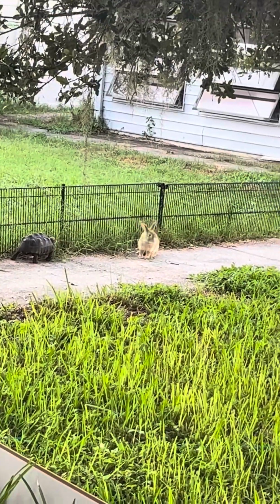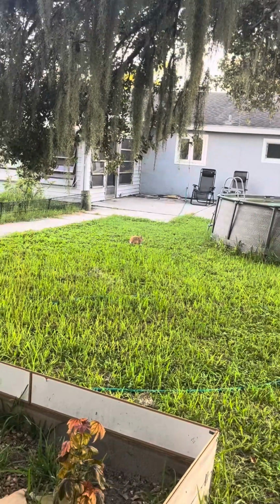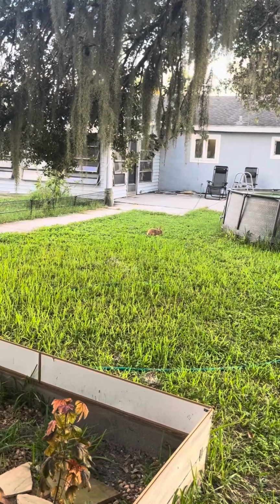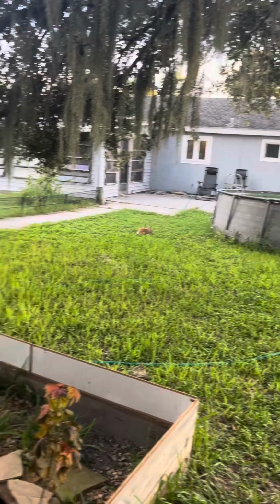You're gonna meet a tortoise. He loves coming out here, gets to stretch. I hope I got that first jump on video. He leapt so high up in the air. All right, I gotta get the rest of these babies. So they like to come in here.